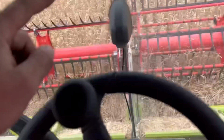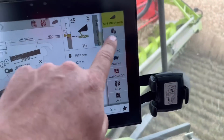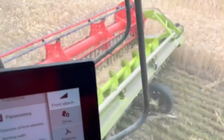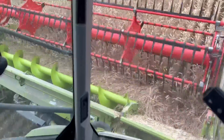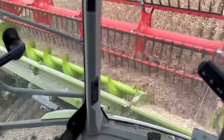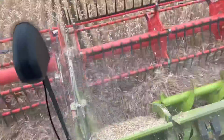Just realised we've got these augers running and I don't need them running, so I'm going to go into front attachment and I'm going to go into feed auger and I'm going to turn them off. There we go. Stop now. Just going to wear them out, plus I don't need to look at them spinning. Save a bit of fuel to not have to turn them.